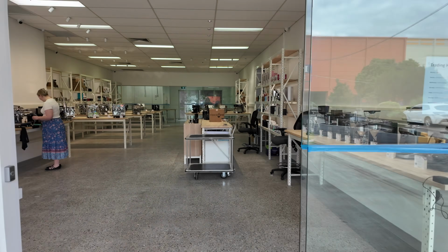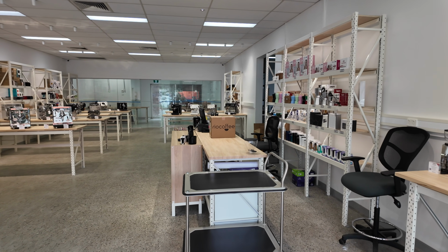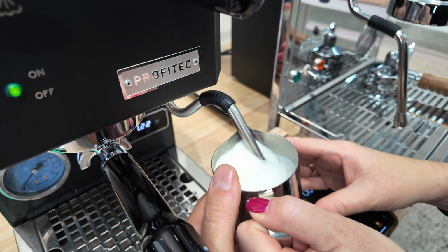I reached out to my friends at Jet Black Espresso because they have a showroom here in Brisbane. I went down there and organized to have these two machines side by side so we could pump through a couple of coffees, really get a feel, get your hands dirty, work out what machine works best for you, which one she likes the best, and then you can let me decide which one you think as well.